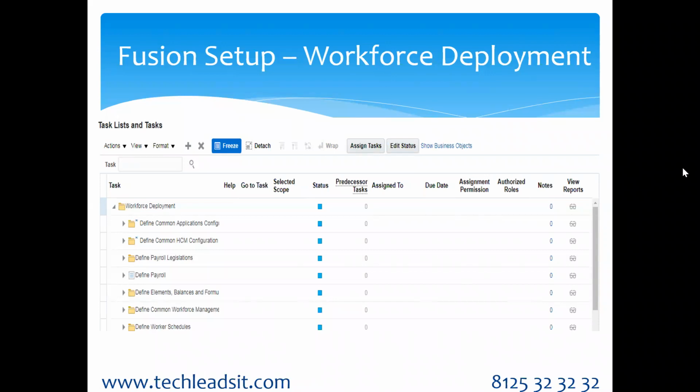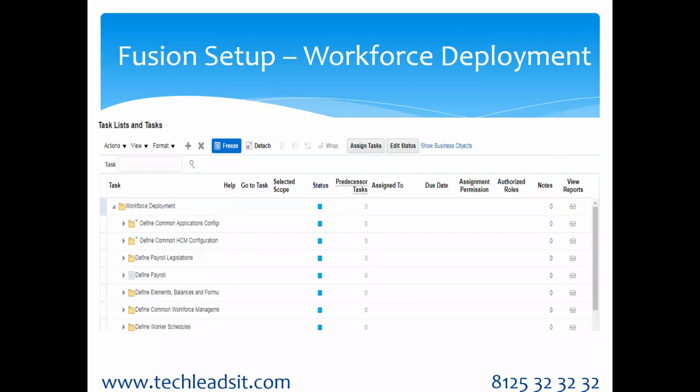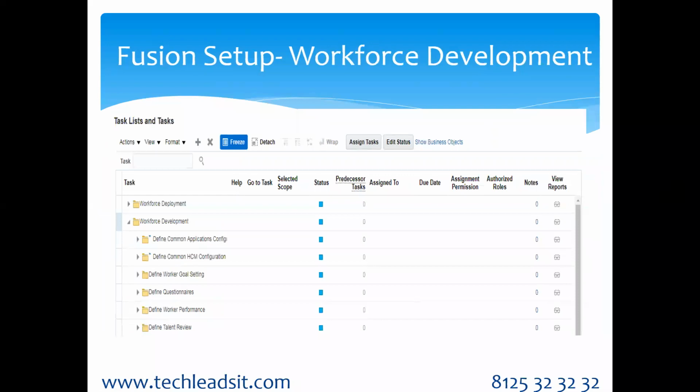Okay. So this is the look and feel of a particular page, the configuration page, where by accessing various configuration tasks, we can do the configuration. Some of the screenshots which we see here may look different depending on the version of the instance that we have. Anyhow, we're going to get into the instance and see it in our later sessions. Okay, so if you observe, there is workforce deployment and workforce development.